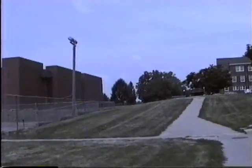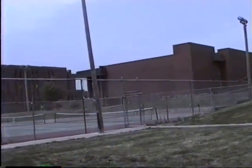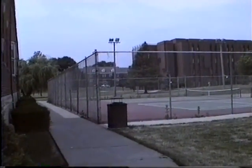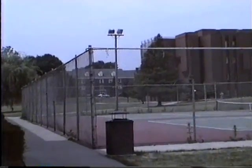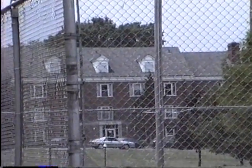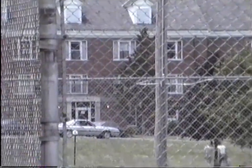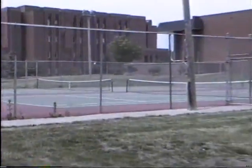And we'll go past the library over to the science building and on through. You can just see Fulton Hall, which isn't enjoying any more use now than it did when you were here. Of course, all of this now is in front of the tennis courts.